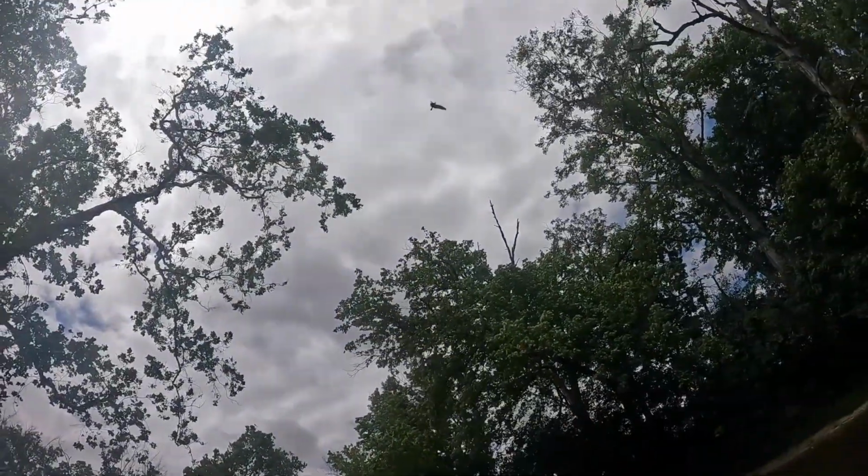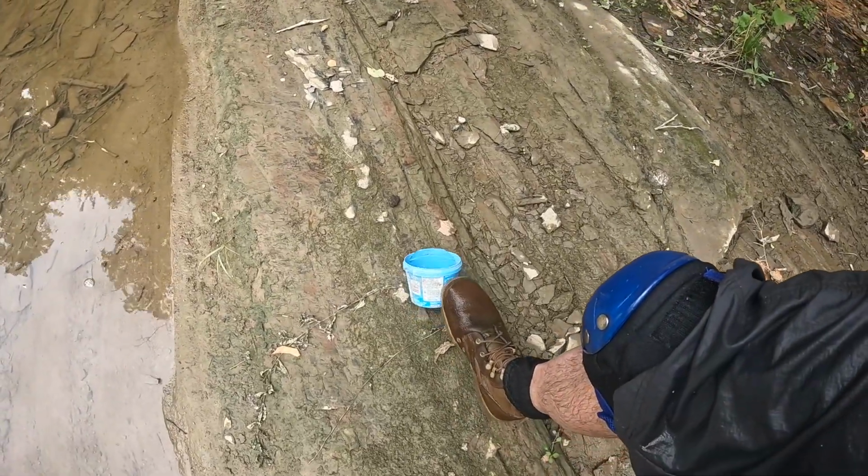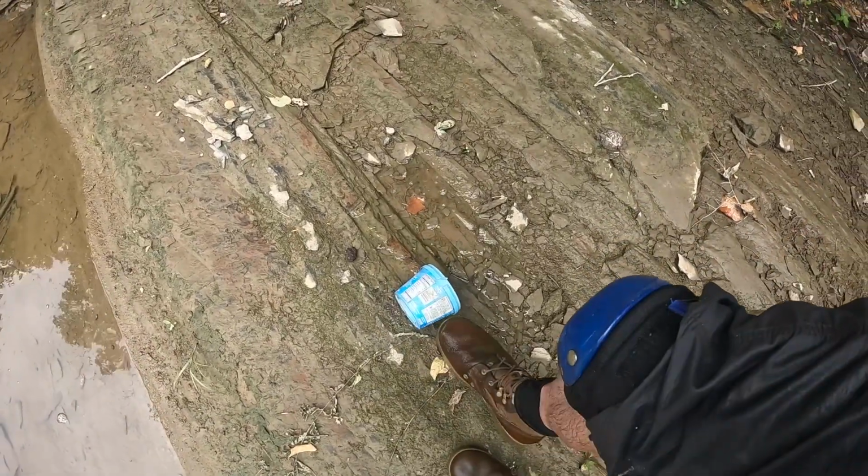Osprey. Ospreys are fish eaters. They're big birds. Still smaller than an eagle, but they're pretty cool too. You see these little tubs. These are usually chicken liver tubs, from fishermen.